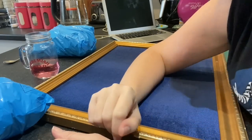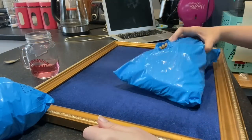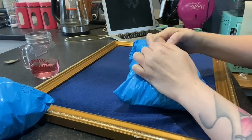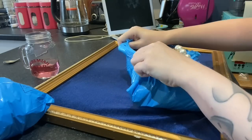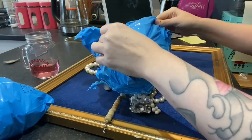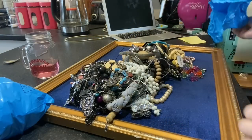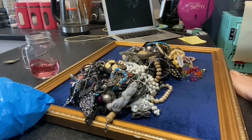Hello, you're right. Yes, I have got five 2-kilo bags of jewelry. This has just come from Bernardo's. I just buy some every so often. Not so much for the stock, just for the fun of the rummage, really. You know what I'm like. It's not like I need stock or anything. I just like a good rummage.